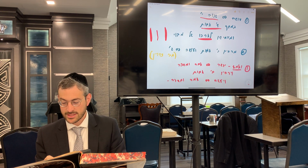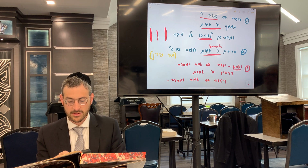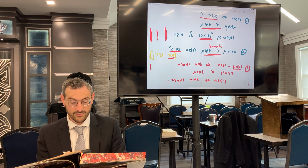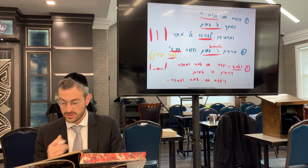What you do is you distance 2 amas, which is a breach, you leave 2 amas open, and then you make a board of 3 amas. And that's if it's 15 amas. And for our case, you do it on both sides. So this, the mavi, it's too wide. So you make a hole, and then you make a board, you make a hole, you make a board. And now this is the 10 amas that you could have. That's what you could do to minimize it.